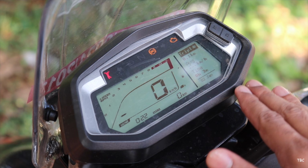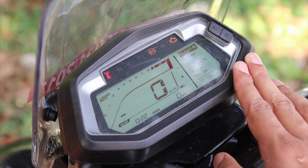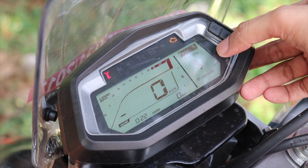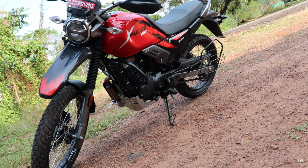has a clean layout with plenty of info like the gear position, trip meter, time, and also there is Bluetooth connectivity available so that you can sync your ride info with the app, and even turn-by-turn navigation is supported here. And lastly, there is the side stand engine cutoff feature available, which is a very convenient feature.